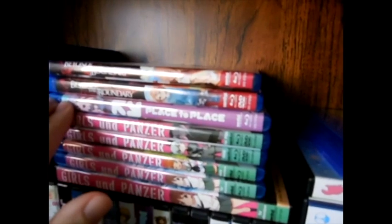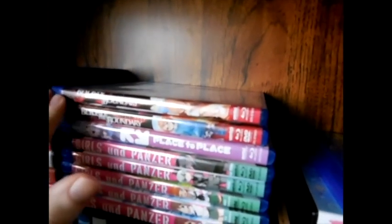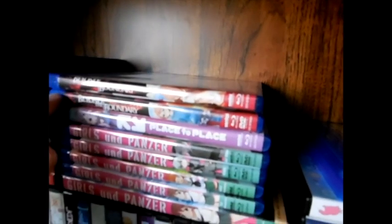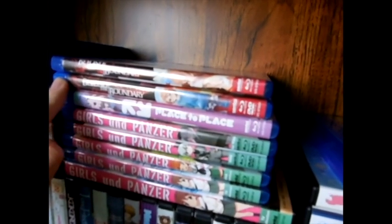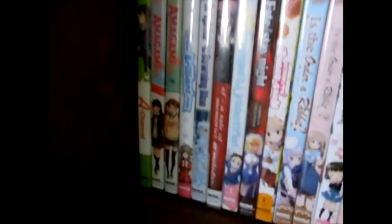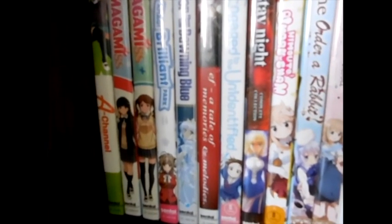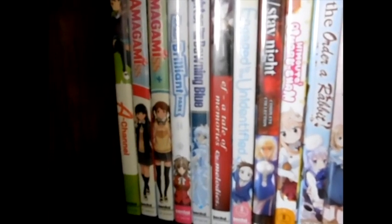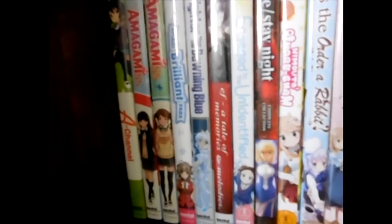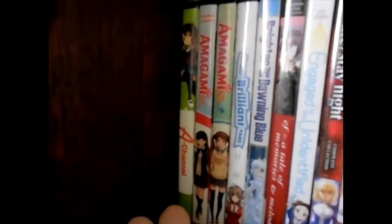Here we have Place to Place on Blu-ray. Here we have my Beyond the Boundary sets, the TV series, and the I'll Be Here films on Blu-ray and DVD. So now let's move on to most of the DVDs. Or rather, there's a lot of DVDs, but there are some Blu-rays at the end of this, so let's get to it. So here we have A-Channel.